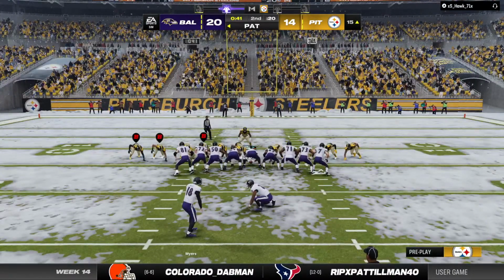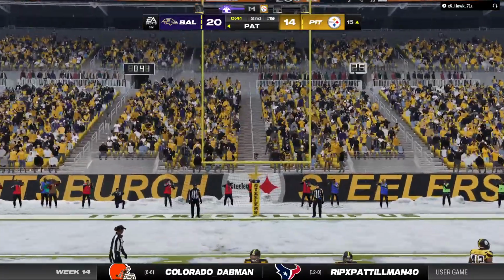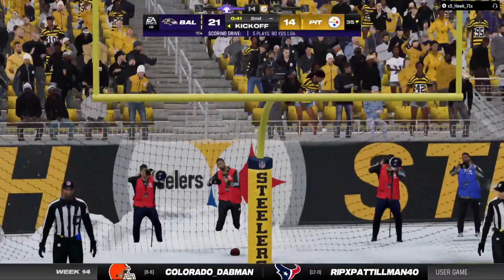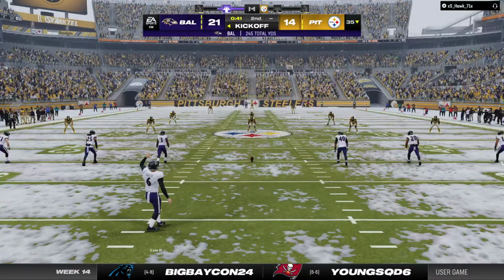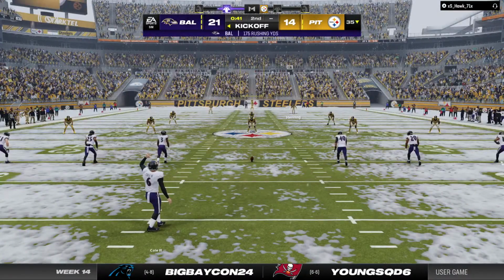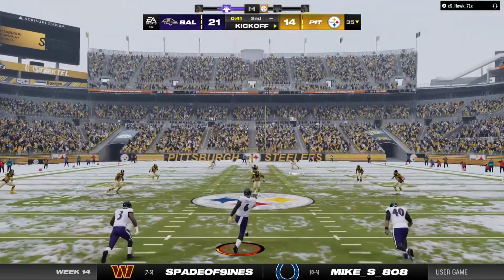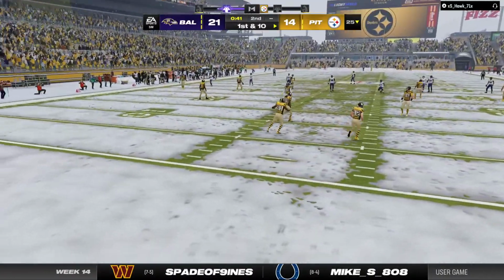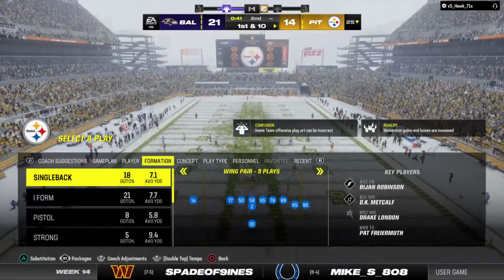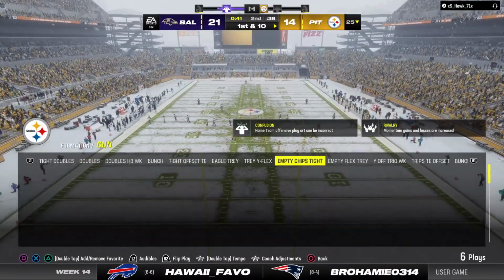Now Myers for the extra point. It's up and good, and that'll make the score 21-14. Here's the kick unit now for the Ravens as they'll send this one away. And that one will bounce out of the back of the end zone, so we will start here at the 25.